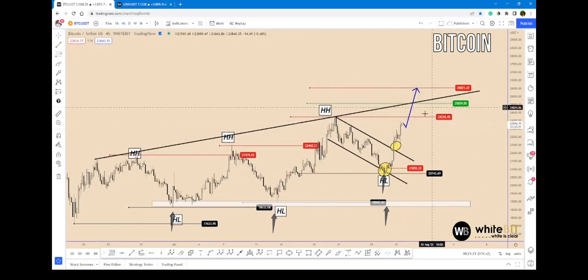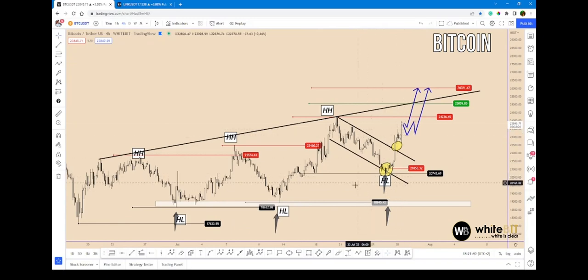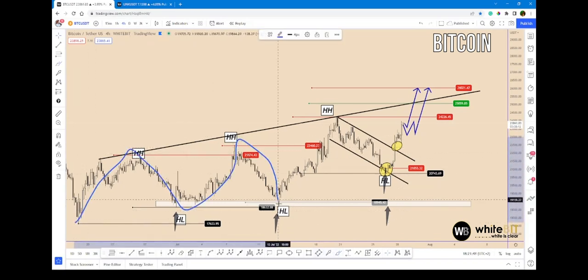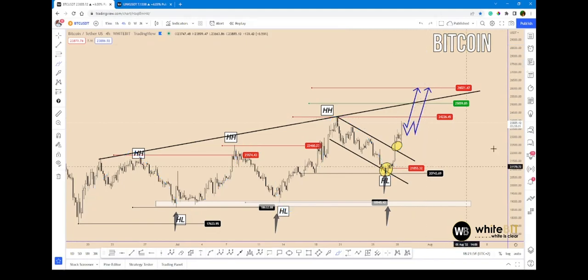For the moment it is going very well. We can see also any small corrections, so we can't rule out the corrections because it is part of trading, and after that the price should continue moving up again. I don't see any reason for the time being for any sell-off on Bitcoin, so this is a high probability scenario. Bitcoin should continue moving up, considering that all of these higher highs and higher lows are bullish accumulation. So at the moment we can see Bitcoin increase the bullish theme and keep moving higher than we are now.